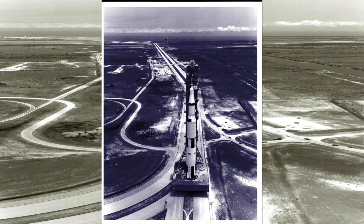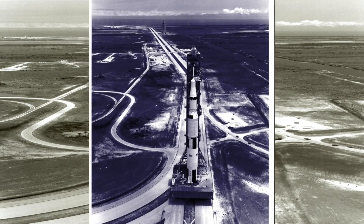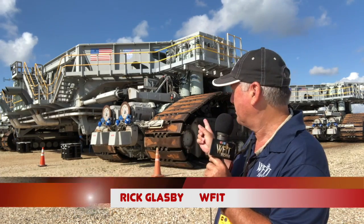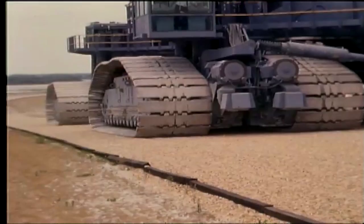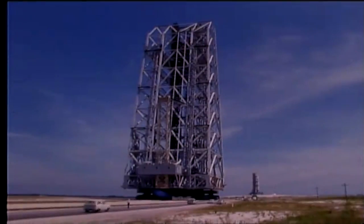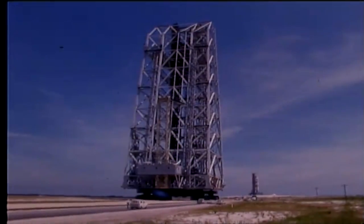One piece of equipment at Kennedy Space Center that survived over 50 years is the Crawler Transporter. These are the Crawler Transporters that were used to transport the Saturn V rocket from the Vehicle Assembly Building about 3 miles down to Pad 39A. They moved at 1 mile per hour.